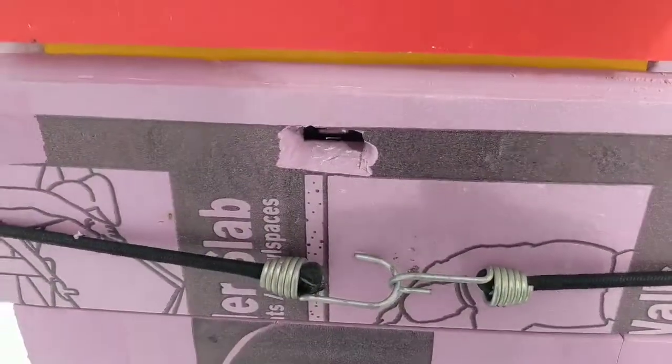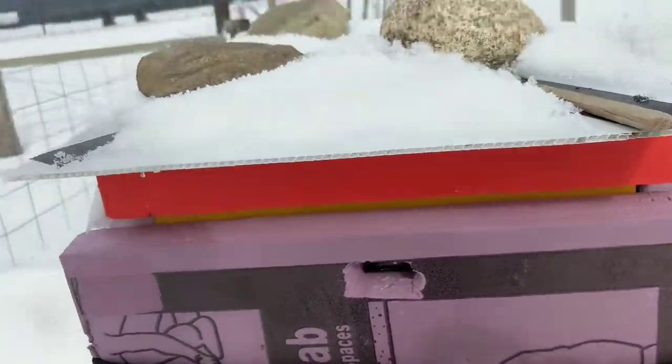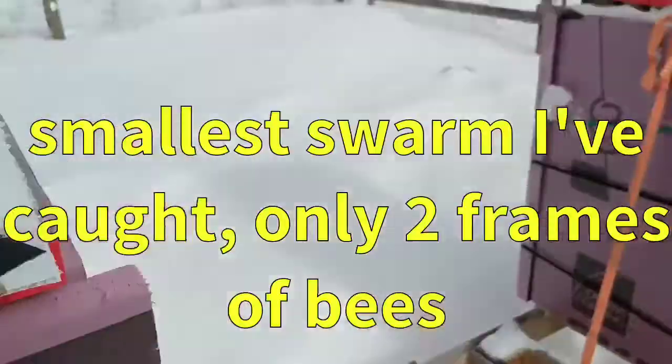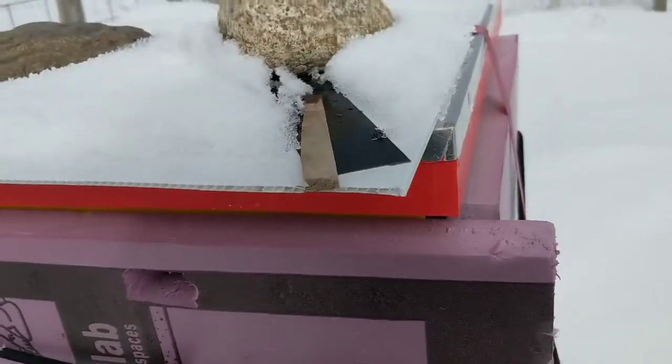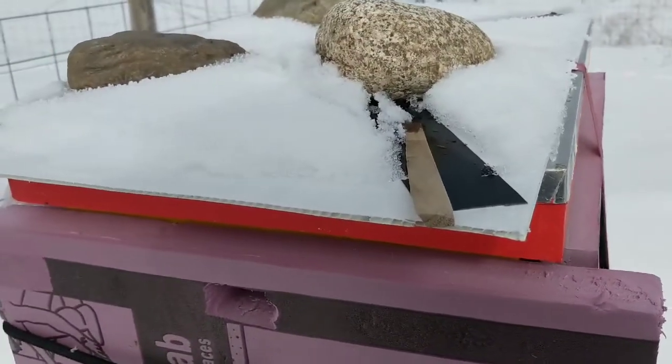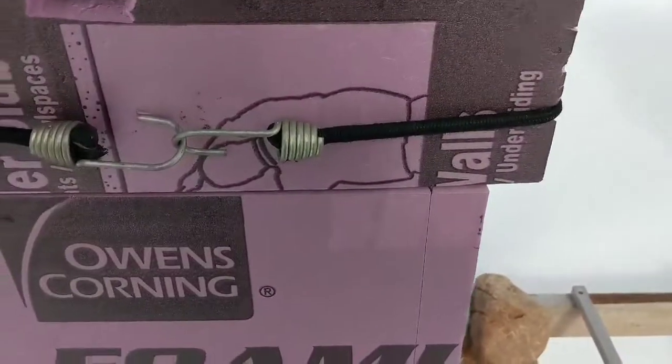So that's the 2-frame swarm that I caught. I caught that swarm on like July 27th, and it built into 3 deeps. It was only 2 frames and still alive. So awesome. On to the next one.